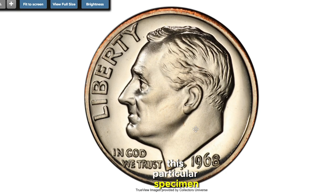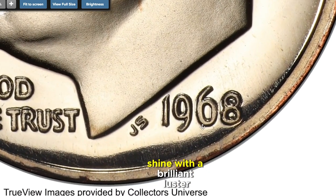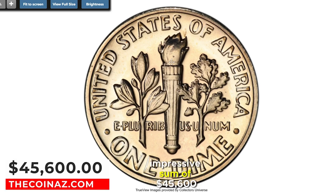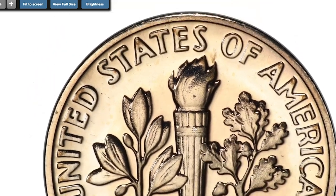This particular specimen boasts a captivating band of golden-orange hue at the upper obverse, while the rest of its surfaces shine with a brilliant luster. Graded PR69 by PCGS, this proof dime fetched an impressive sum of $45,600 at a Heritage Auctions event.